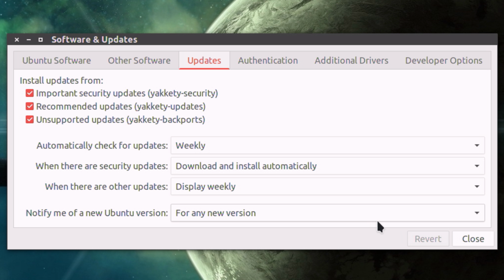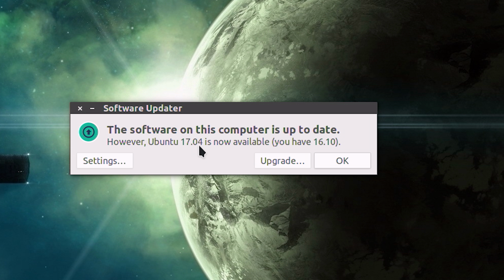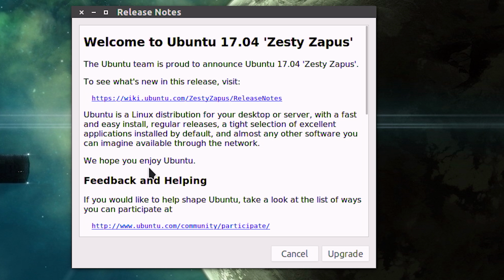Open the software updater again and it will check for updates. If there are important normal upgrades available, you may need to install these first and restart before upgrading versions. Once you're ready, the updater will tell you that a new Ubuntu version is available. Choose Upgrade. Follow the instructions to upgrade your Ubuntu installation. It will prompt you to select OK or Upgrade a few times and then restart your system.